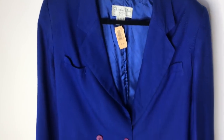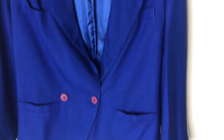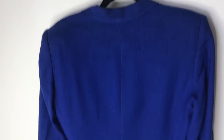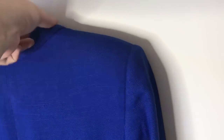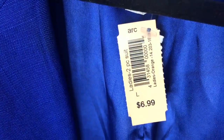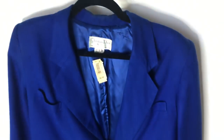Next up is this gorgeous vintage Christian Dior. It's like a royal blue blazer, size 12. Back. Yeah, it's super pretty. And it came with a matching skirt, which does match it in color, but it's actually Alfred Dunner. It's not Christian Dior, so I'm just gonna go ahead and re-donate that, but I did pay half of $6.99 at the ARC. But yeah, so good deal.